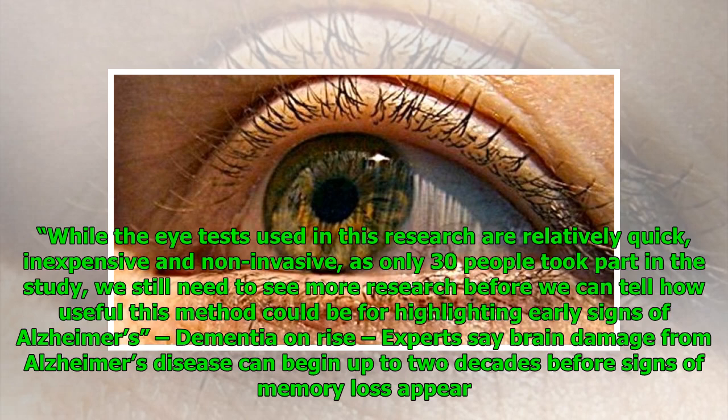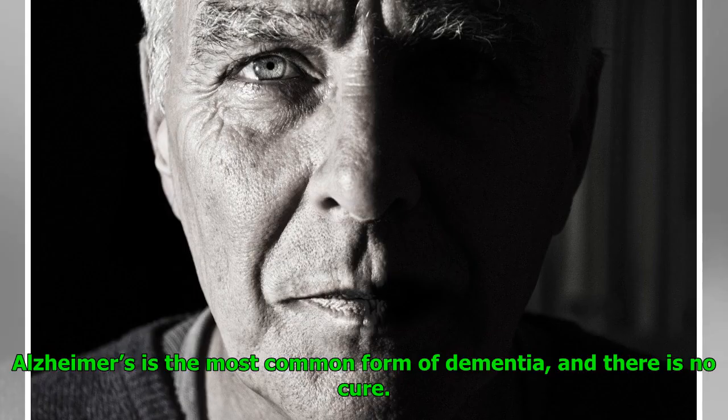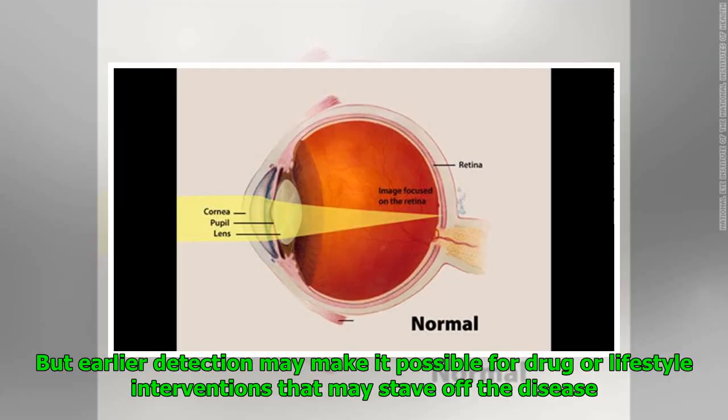Dementia is on the rise. Experts say brain damage from Alzheimer's disease can begin up to 2 decades before signs of memory loss appear. Close to 50 million people are living with dementia around the globe, and the toll is expected to mount in the coming decades as the population ages. Alzheimer's is the most common form of dementia, and there is no cure. But earlier detection may make it possible for drug or lifestyle interventions that may stave off the disease.